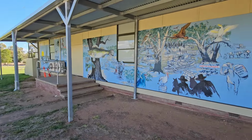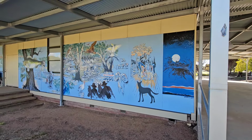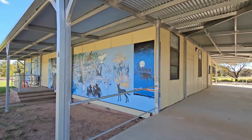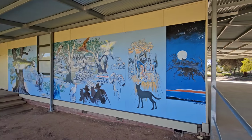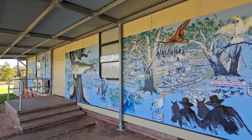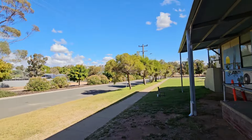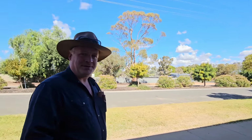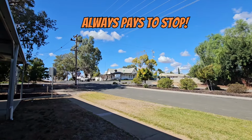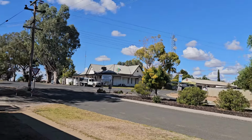When you come into town, there's an iconic Pooncarie Hotel. And just across from there is, I think, the local community hall. But it's got some lovely murals along the wall that really depict what the town's about. This is where they hold the Pooncarie races in October, I think, every year. We're very impressed. I can't ever recall coming through here, but it's so pretty. I've passed through here, I think, twice, but never really stopped. Yes, it is one of those towns you kind of have to bring yourself to stop. A lot of the time you are passing through, but that's the Pooncarie Hotel across there, and I can imagine that is absolutely going off when the races are on.